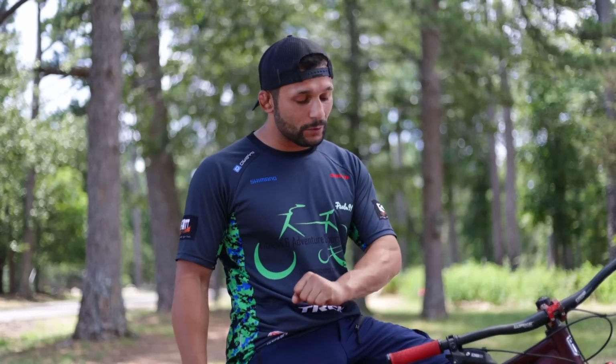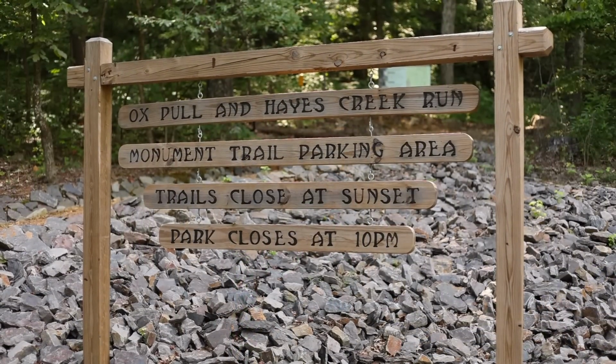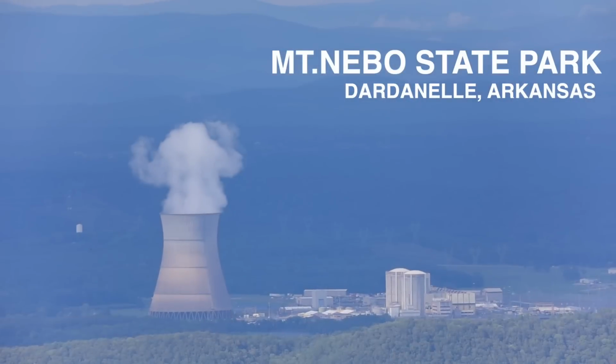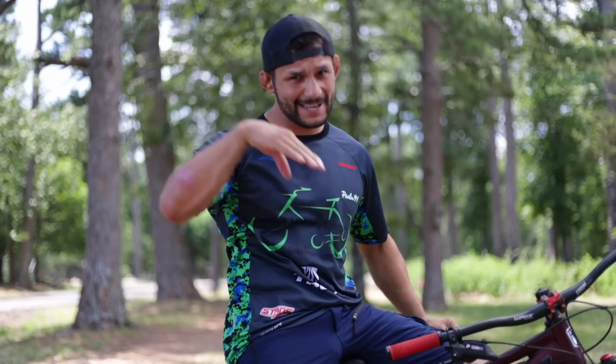So guys, you found the right episode, okay, if that's what you guys are looking at as well. So what we're going to be doing on today's episode, we're going to be taking it down a Black Diamond. It is Hayes Creek Run. It's like a 2.3 mile downhill. Good Lord, it keeps growing. It is my favorite trail in Arkansas. We're at Sunrise Point here in Dardanelle, Arkansas, atop beautiful Mount Nebo. And man, this is the test track that is perfect for brakes, because it is like this the entire time.